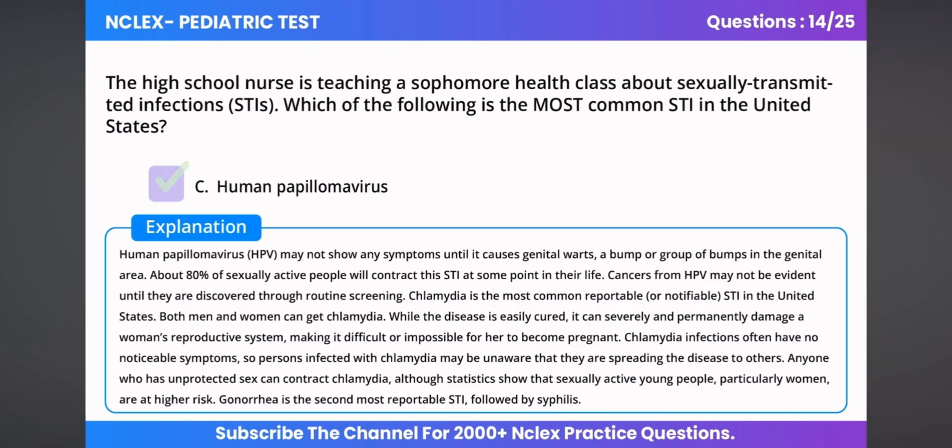Chlamydia infections often have no noticeable symptoms, so persons infected with chlamydia may be unaware that they are spreading the disease to others. Anyone who has unprotected sex can contract chlamydia, although statistics show that sexually active young people, particularly women, are at higher risk. Gonorrhea is the second most reportable STI, followed by syphilis.